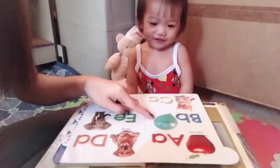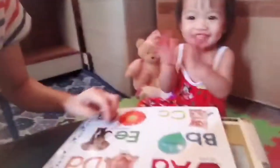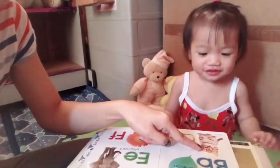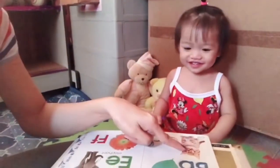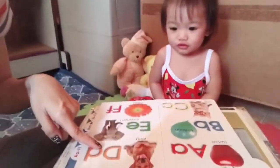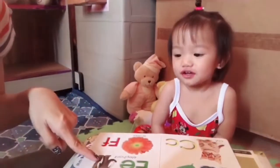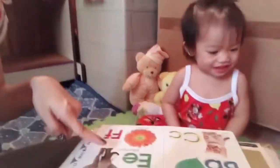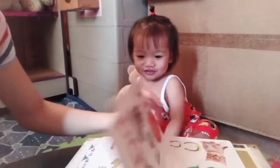B is for? Okay. What's this? Oh. C is for? Dog. Yeah, good job. Now D is for? Dog. Dog, very good. E is for? Elephant. Elephant, say elephant. F is for? Flower. Flower, very good. So we're done.